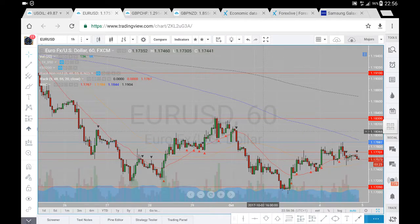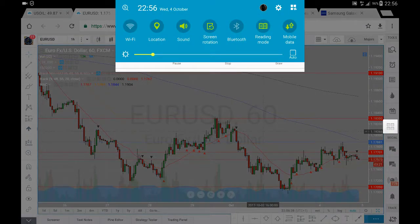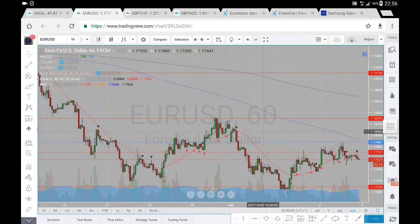So this is the Euro Dollar analysis for, well, it's going to be Thursday the 5th of October. And let's just see what's actually happened today on the 4th of October. So today, what's happened? We've come up and we didn't get a sell-off back down to 1710. And we put in a higher low, which is bullish for price.